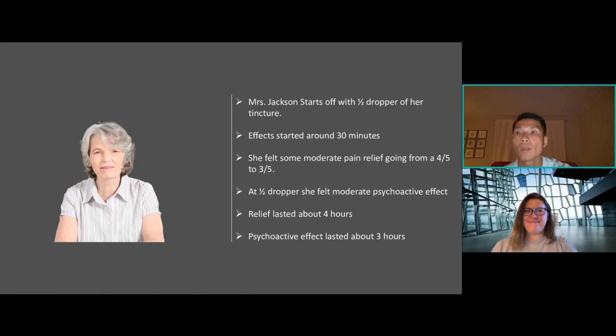So here we have Mrs. Jackson again. She starts off with a half dropper, very courageous of her. She noted that the effect started around 30 minutes after she dosed. She felt some moderate pain relief, going from a 4 out of 5 to a 3 out of 5. At a half a dropper, she felt a moderate psychoactive effect. The relief lasted her about 4 hours, and the psychoactive effect lasted only about 3 hours. So a little bit less time.